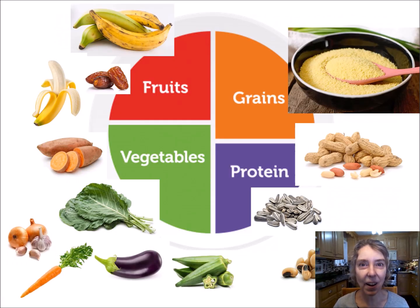So let's look at all of the food groups that we're using. The grain that we're using is the couscous from wheat. And then proteins, they would have used peanuts, so we're using sunflower seeds. And then you can see some black-eyed peas peeking out. And then so many vegetables. We've got okra, eggplant, collards, carrots, onion and garlic, and sweet potatoes.